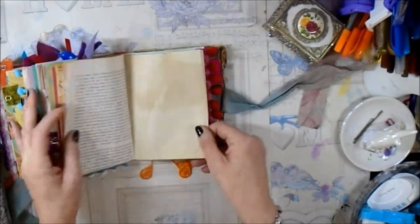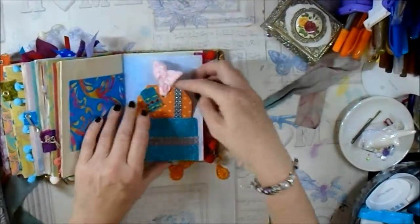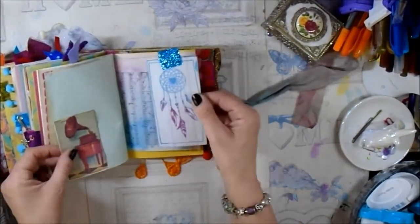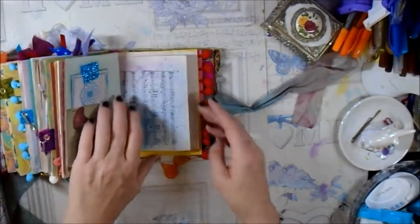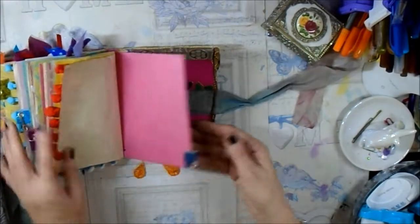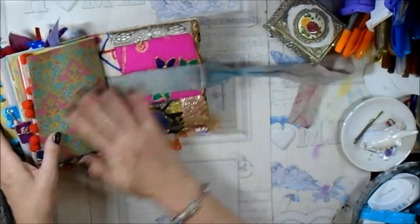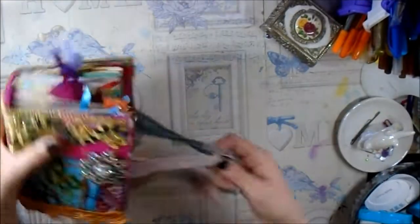Oh, another little tag in the pocket, some lace, a tuck spot and a dream catcher journaling card there, and a bit of pom-pom. And what we've got here, we've got a tree of life charm down there, and then that is the back. So 210 pages plus the odd little bits and bobs inside.